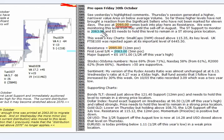We were monitoring this level from May until the sell-off in August, so for many months that was the important level. It still is actually the 12-month point of control, so that should be significant resistance. Price above that would be a very strong price location for new highs for the E-mini.